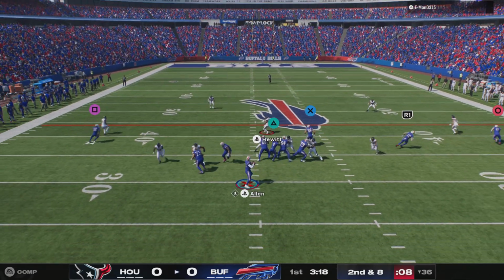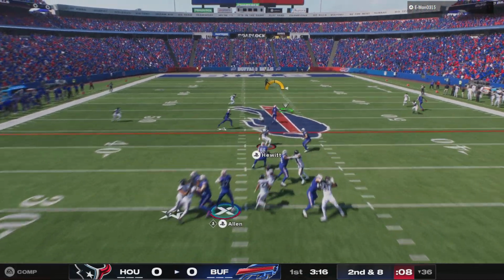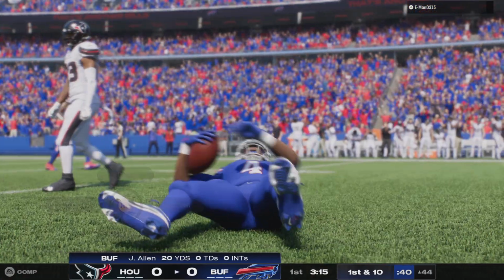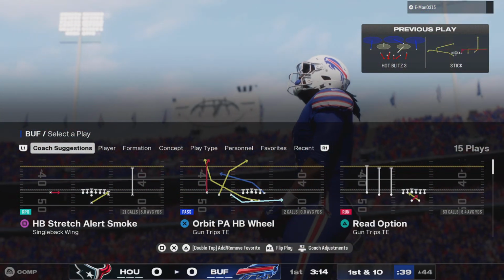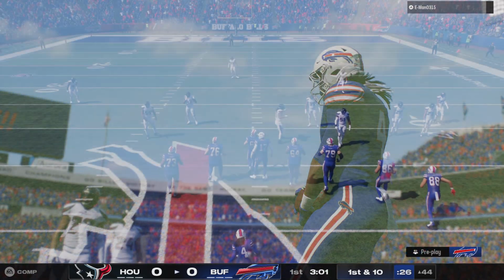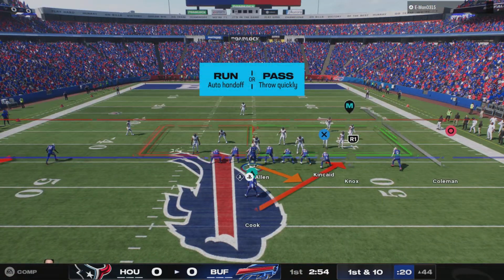Now Allen. It's complete to Cook. And they're going to have this across midfield and inside the 45. That one a gain of 20 and a 1st down.